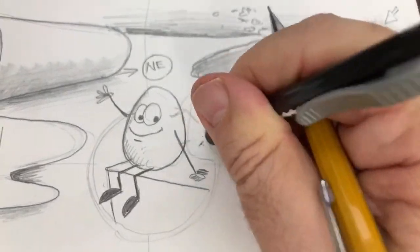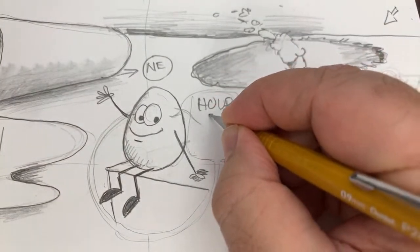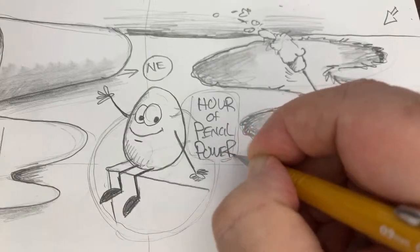This will be cool. Hour of pencil power. This is our hour of pencil power. What do you guys think? And how many do we have?